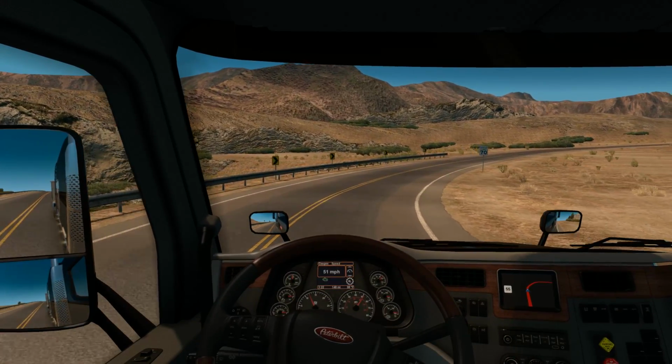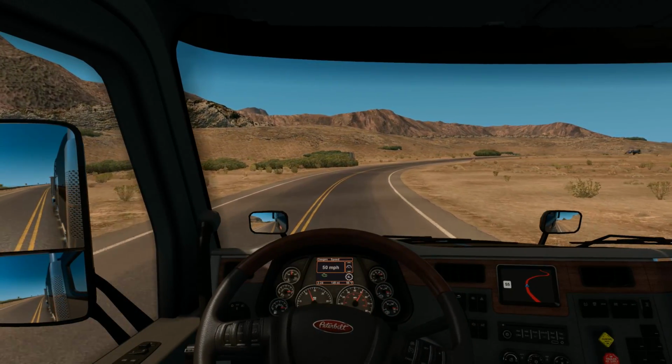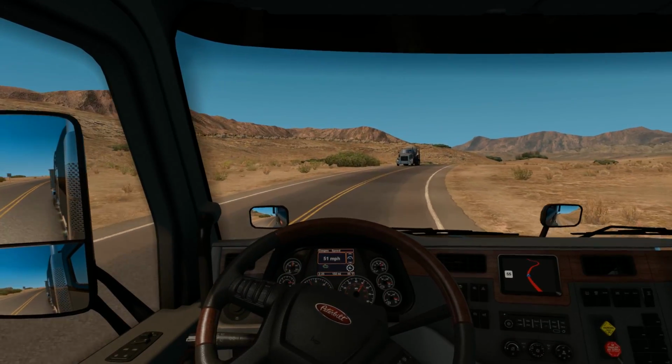I've got my son with me, and lag spike, ouch. Don't know why I get these random lag spikes. Nothing's going on, but oh well.